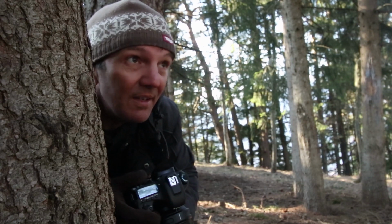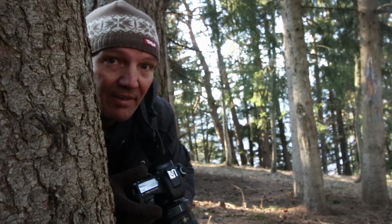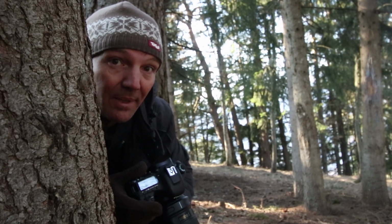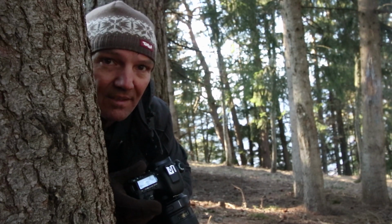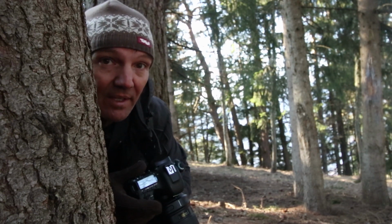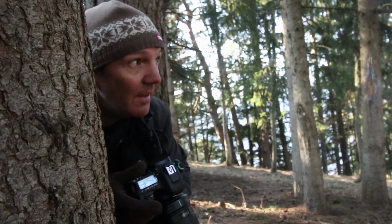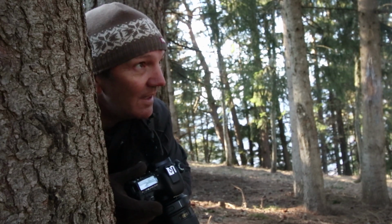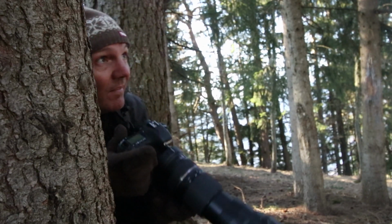Hiding behind the trees is of course a good tip, because wildlife can have a good sense of smell, but if you are in line with the trees you give more chance not to be seen. They don't have great eyesight, particularly deer and other little animals. Let's see what we can find. I just heard the woodpecker over there.